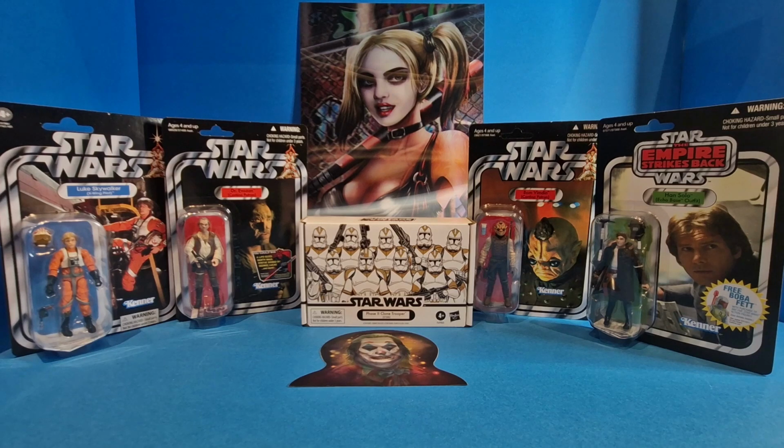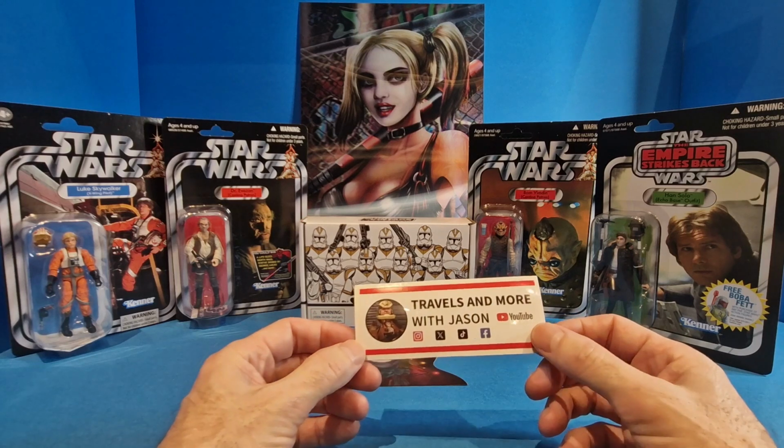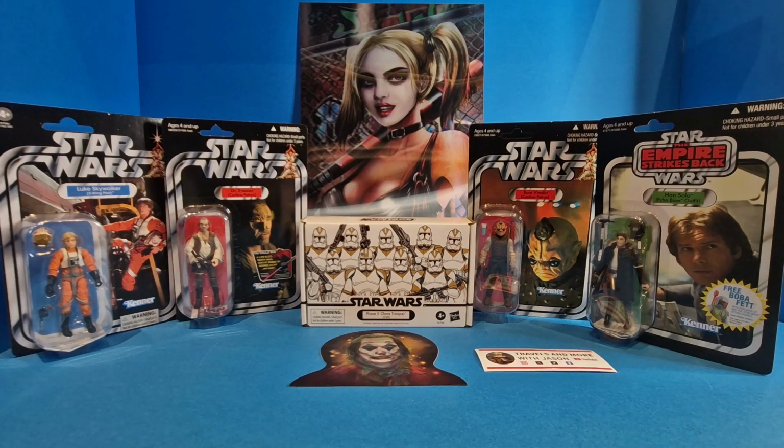So again, with all these places we go to, conventions and toy fairs and stuff like that, we did end up meeting up with people. So the first person we met was this young man, Travels and More with Jason, who's given me his own little sticker there. So Jason, it's always a pleasure to meet up with you and get to chat to you when we can. So thank you very much for that.